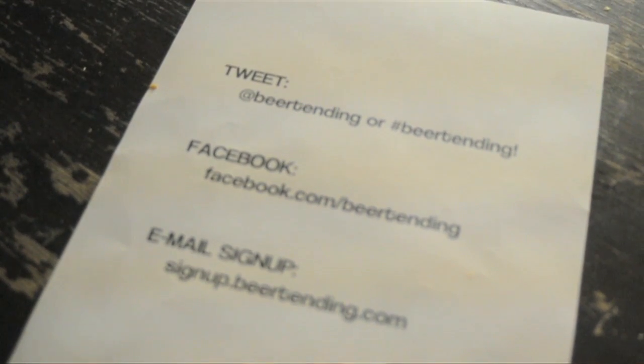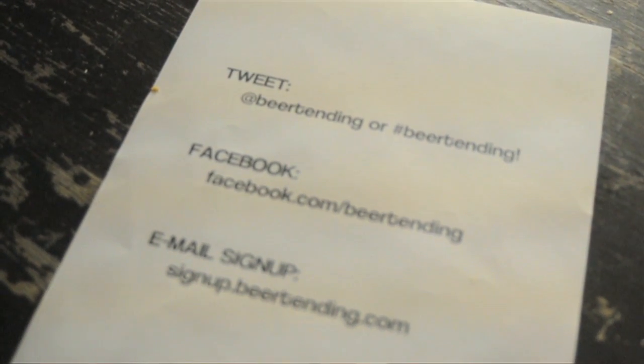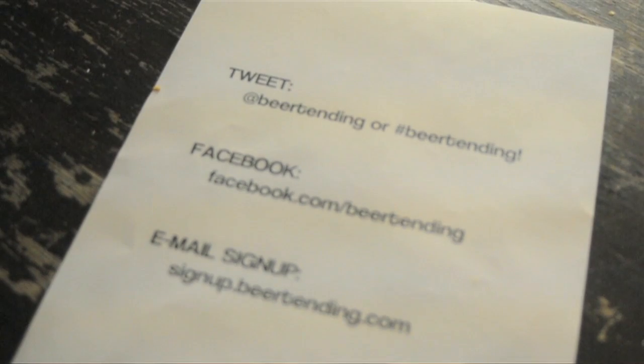Looking towards the future, we're in the process of developing a new website where people can go to beertending.com and say they live in San Antonio, Texas, and they have a favorite bar there. They can go to our website, pick their bar, pick their time that they want this event, and pick 3 beers that they'd really like to have.